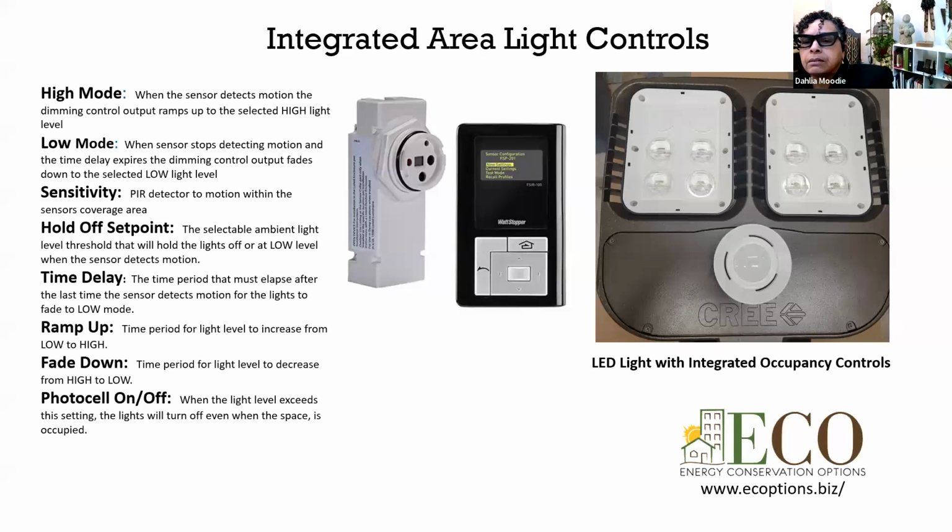And the sensor that is this far left, rectangular with the round little dial on it, that is what's embedded behind that lens. And so those three things work in tandem to create this integrated lighting control. And one of the things that I didn't mention on the previous slide is that you can have the photocell work only, or you can have the photocell work in conjunction with the lighting fixture.